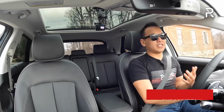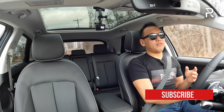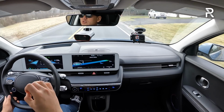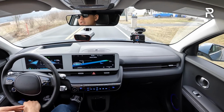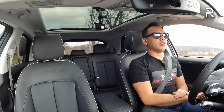In my week's worth of testing in this car, the real world range was right around 250 miles on a full charge in these colder conditions. Now that's pretty impressive considering the fact that this car is rated to get 256 in warmer conditions. That's going to, of course, credit out to the heat pump, which does more efficiently provide heat and give you better range in cold weather testing.